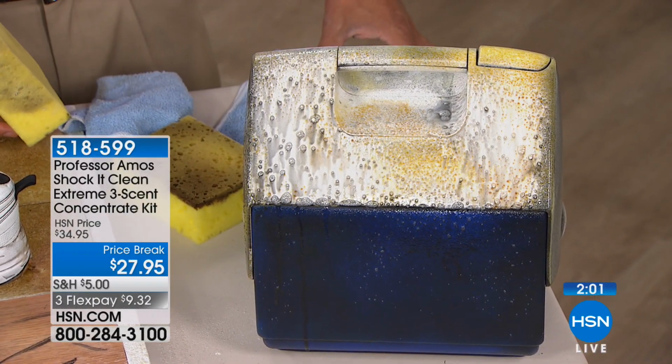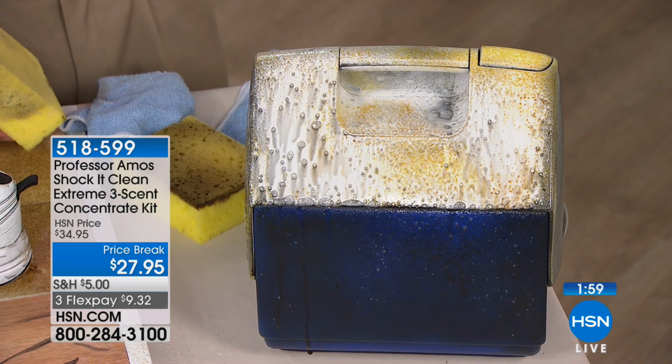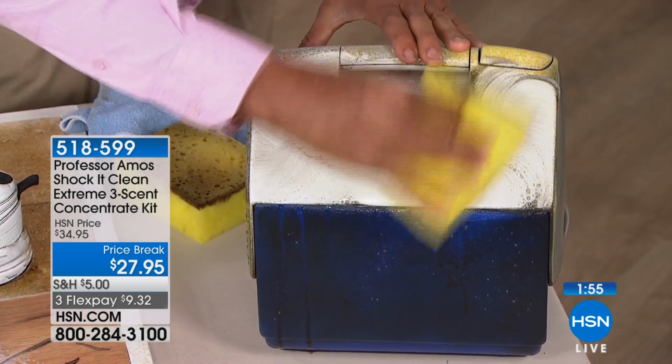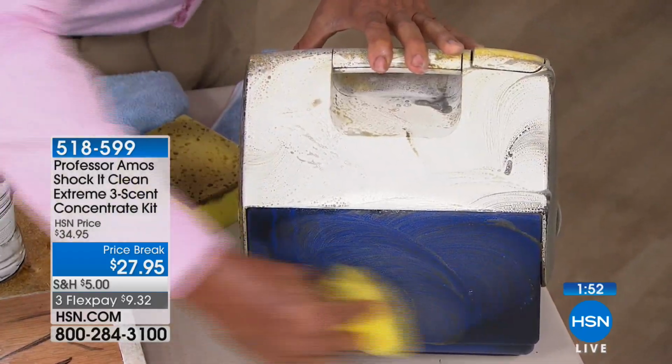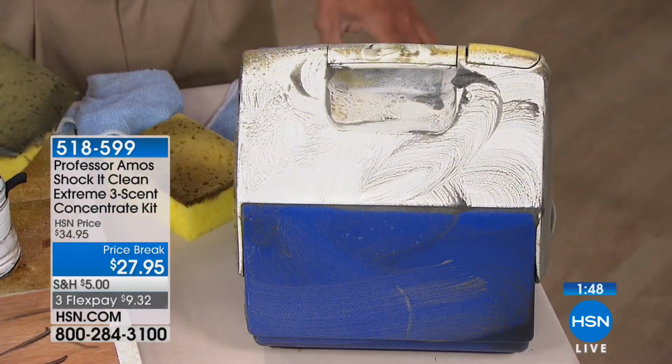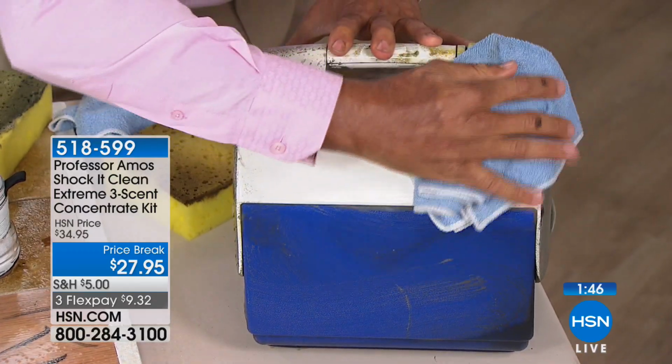All right, we're getting ready for the outdoors. I know there's food in there, don't you? Don't some food go in there? Not now. But after you clean it, maybe. Did you ever put one of these things away with food in it? You get mold and mildew, all that grime. See, Shock Clean will break down even the molecular structure, all the mold, grime, and mildew that's built up on these things.